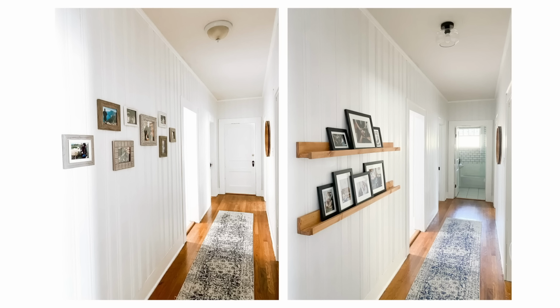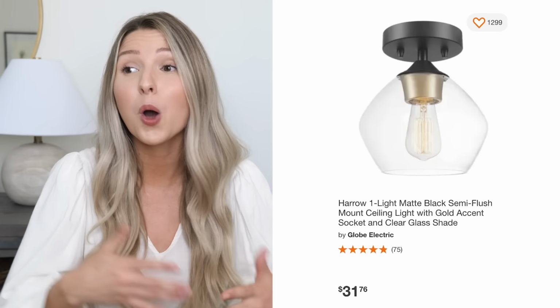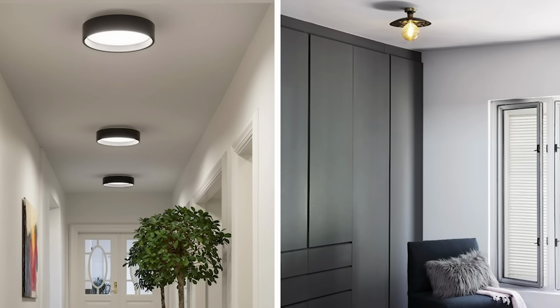So if you can make a little upgrade to your home by switching out those lights for something a little bit more statement, a little bit more modern, something that stands out as a design feature, that will take your home to the next level. Your new light fixtures do not have to cost a lot. You can get a ton of great affordable options on Amazon, Home Depot, Wayfair. This is something everyone can do in their home, whether you're a renter or a homeowner. Switching out a light does not damage anything. It's not a major change, but it really goes a long way.